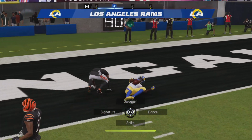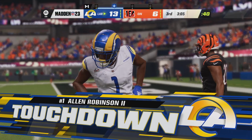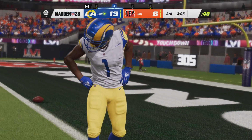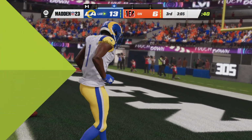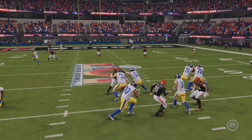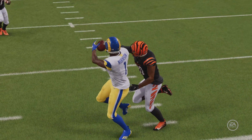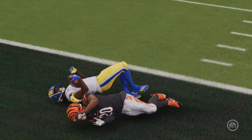Touchdown! Allen Robinson, his second touchdown of the Super Bowl. And they're able to add on to their advantage. In order to lead in a game, you're going to get plenty of contributors, but that's his second touchdown catch of this game. He's one of the key guys in this one. And you better believe he'll be looking for the hat trick here as this one continues to go.